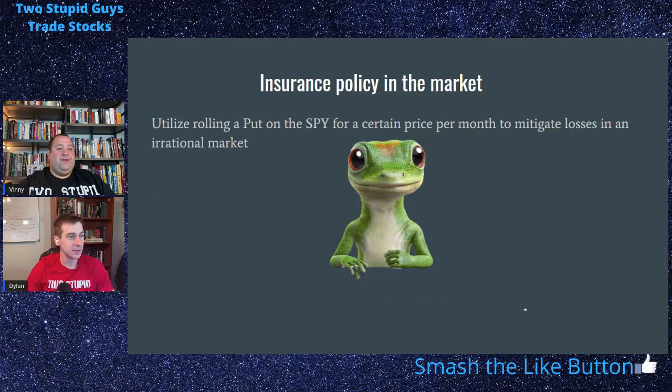So basically, think of it this way. The whole plan is to utilize a rolling put on the SPY for a certain price per month to mitigate losses in what everyone would consider an irrational market. This is kind of like an insurance policy.